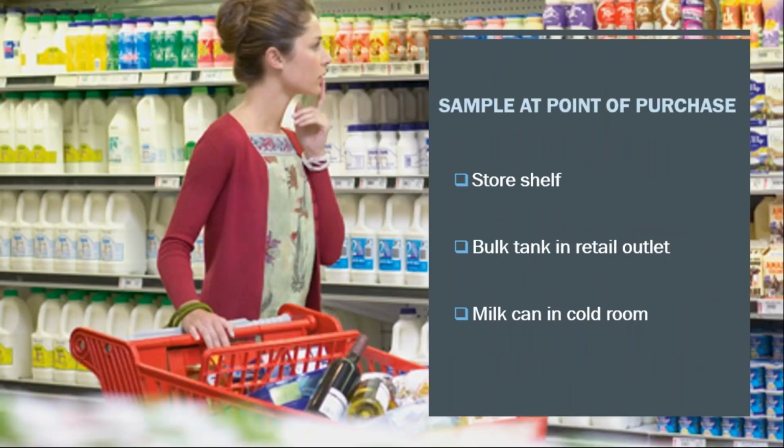Right, for Dairy Standard Agency's National Monitoring Program, the sampling of the milk or the dairy product is done at the point of purchase. That is the place where the consumer buys the product. Well, that can be from the store shelf. It can be from a bulk tank in a retail outlet, or it can be milk from a milk can that is kept in a cold room. Now, that last bullet is not the ideal, but unfortunately, it is a reality. So the sampling must be taken at that point as well.